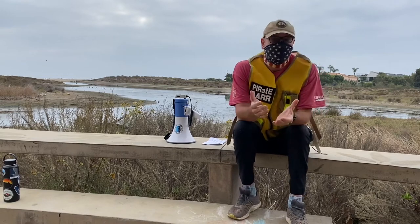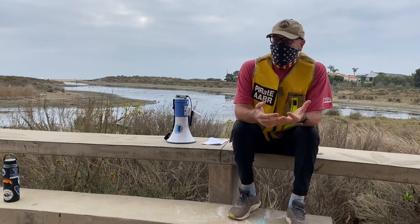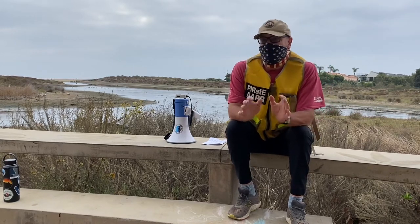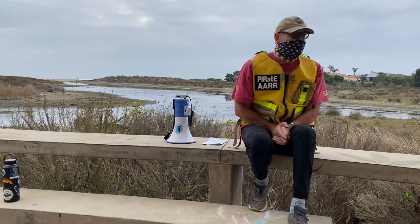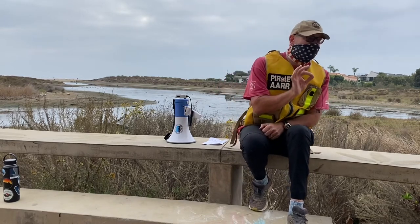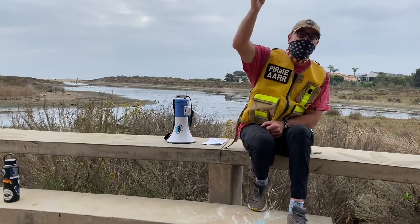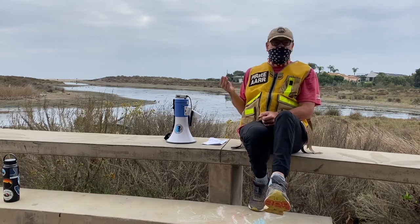When we first come to a site, we want to get a sense of what it looks like right now, and then also maybe what it was like recently. So let's talk about what's going on here right now. We are in the Malibu Creek watershed. That is a year-round, or we might call it perennial, water source that's flowing from the San Fernando Valley down to the coast here.